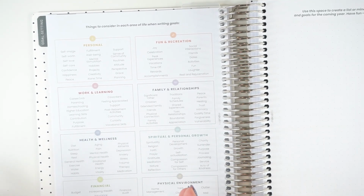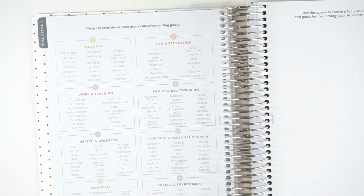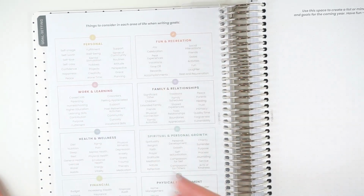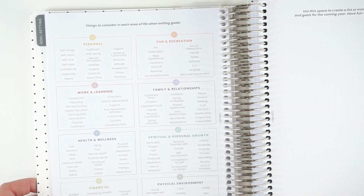I could make my whole work and learning category just goals for my freelance business. But say I want to learn Italian, that could also go in this category. Really, really flexible to make it work with your life. And anyone is going to be able to use any of these categories. It just takes a little bit of mental customization, but it still totally fits within the system.